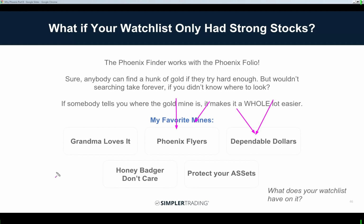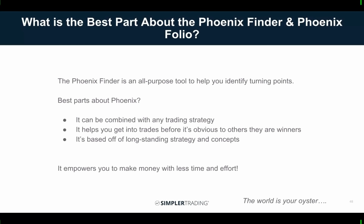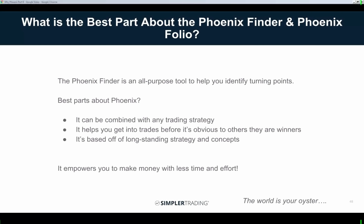We also have the Honey Badger Don't Care. These are the stocks that don't care what the overall market's doing. And this is going to be your hedging list. So all of these things are all going to come with the class.